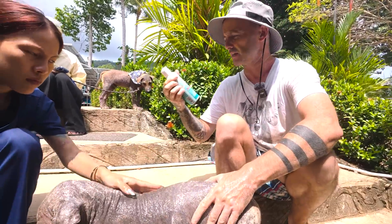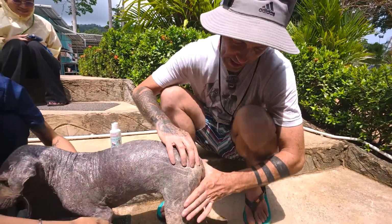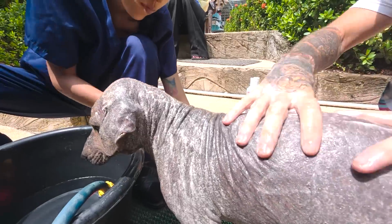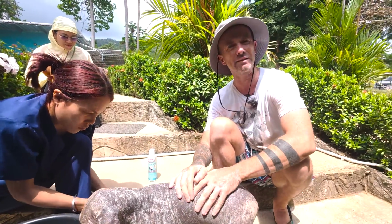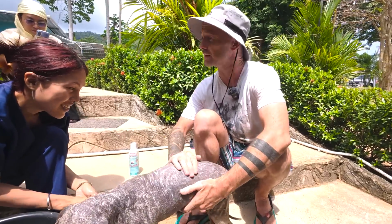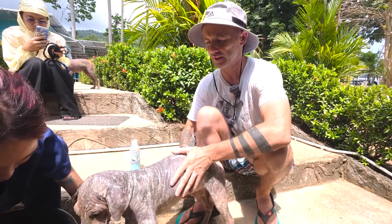It's like a medicated foam. It just goes on her, and you can see the fur starting to come back here, which is really, really nice. But once that's massaged in, now what we have to do is wait for 15 minutes. So we're just going to stop and leave it on her for 15 minutes, because 10 minutes, and it works its magic. That's why it's grown back so fast.